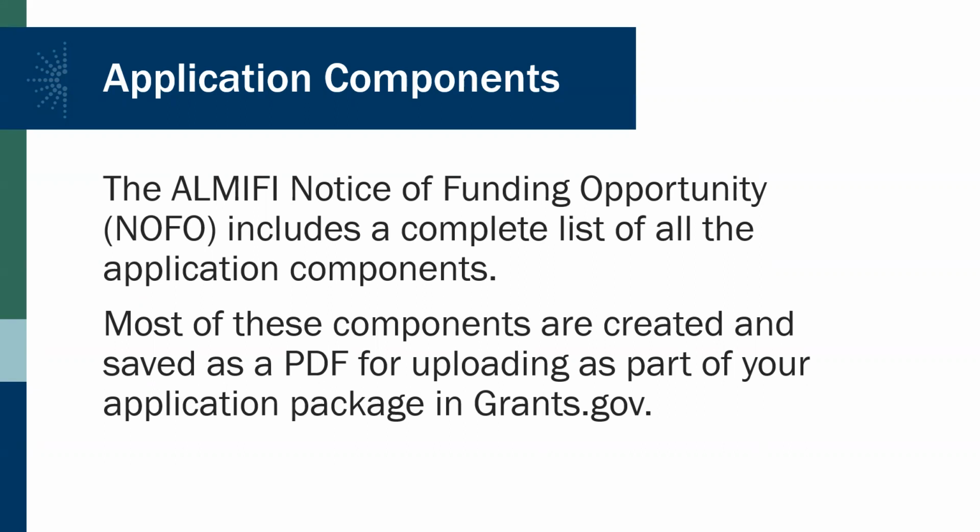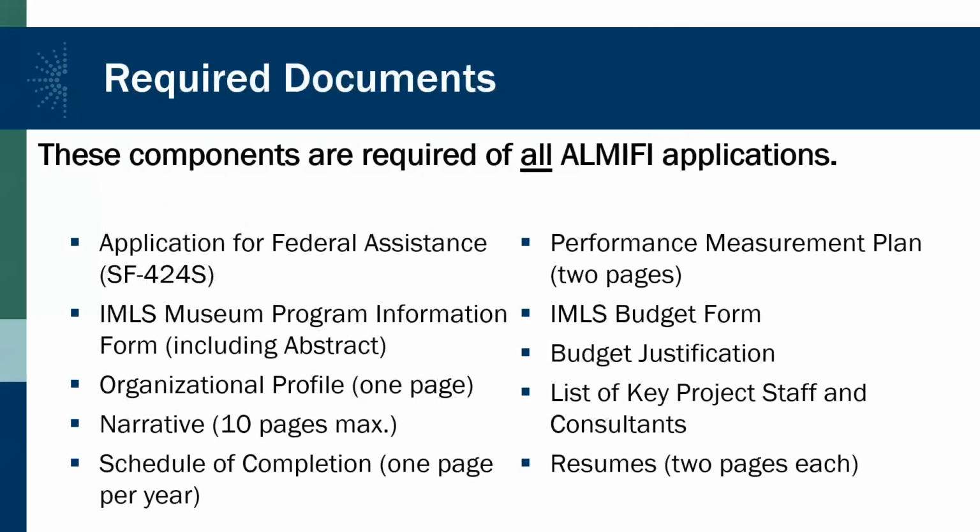For example, some components are included in the application depending on the type of applicant or the type of project. Aside from the SF424S and the IMLS Museum Program Information Form, which are completed in the grants.gov workspace, all application components must be submitted as PDF documents. These are the required documents. All applications must include the documents listed here. Omission of even just one of these documents might result in your application's rejection.